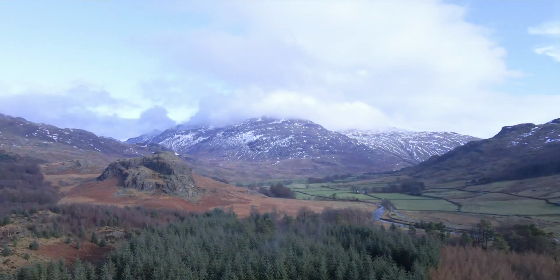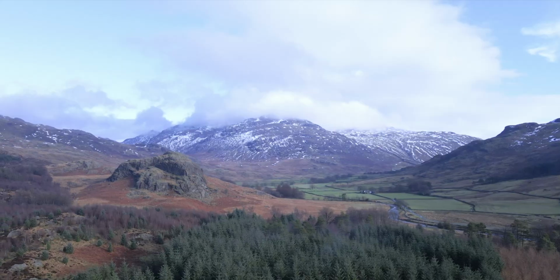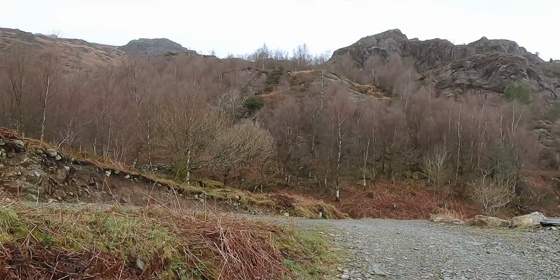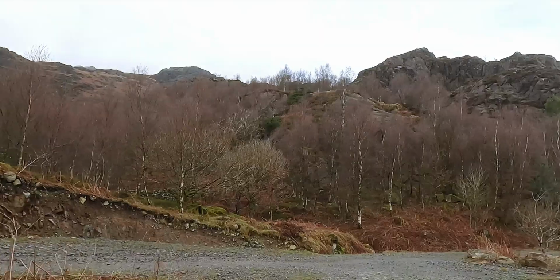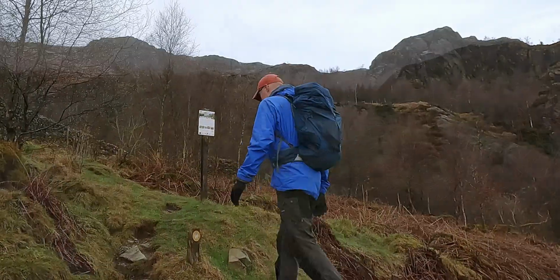Off on the other side of the valley to the right is where the road goes up over the Hardknott Pass. At this junction we're going to turn left, head on up the forestry road, and hopefully there'll be a path off to the right.